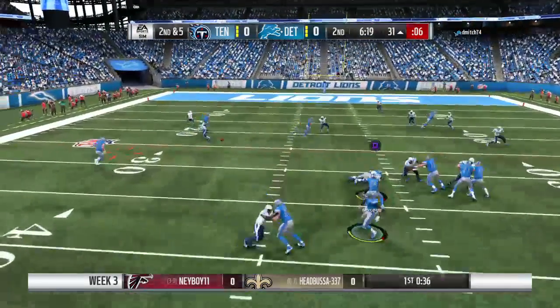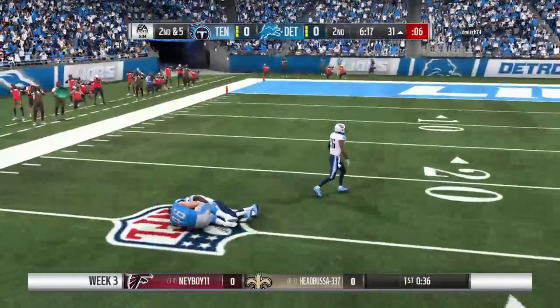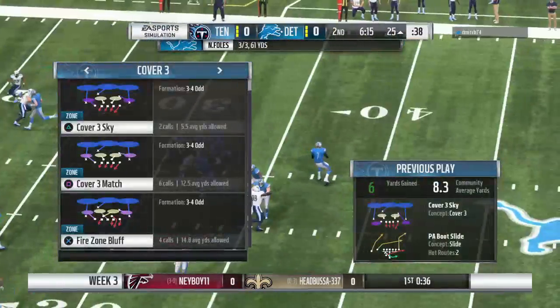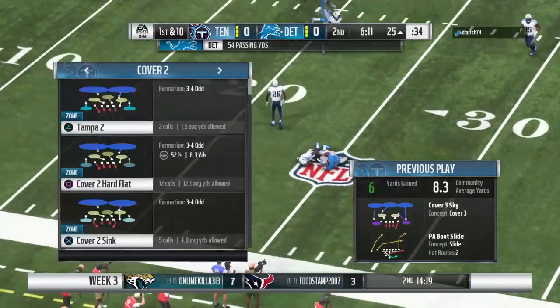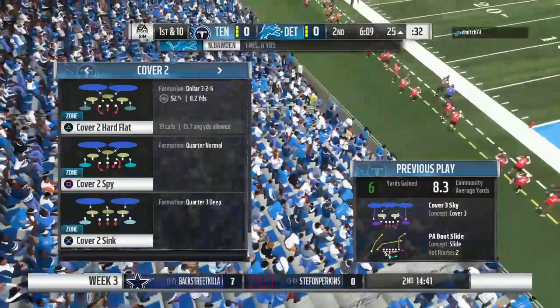They'll look to throw here. He's got a man. It's his fullback. And he's able to get it down to the 25-yard line. It's a pickup of 6 and good enough to move the chains.